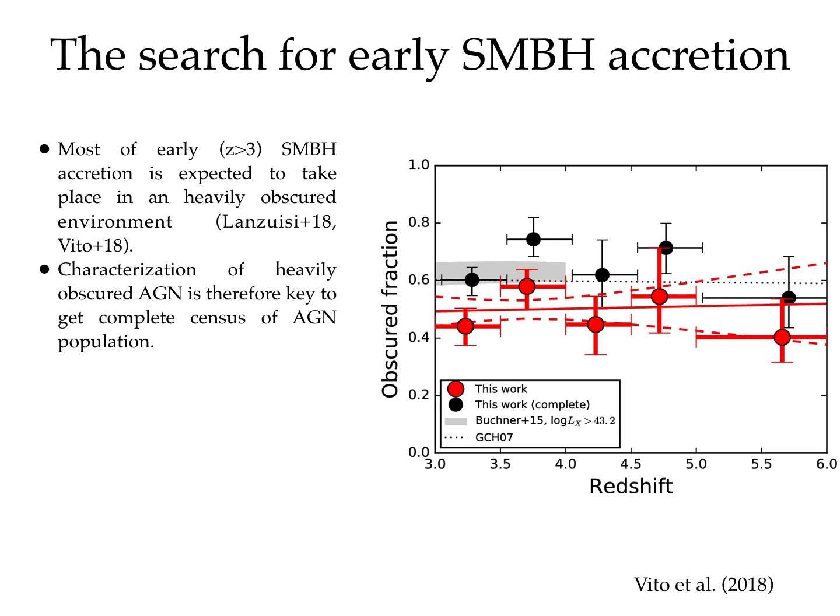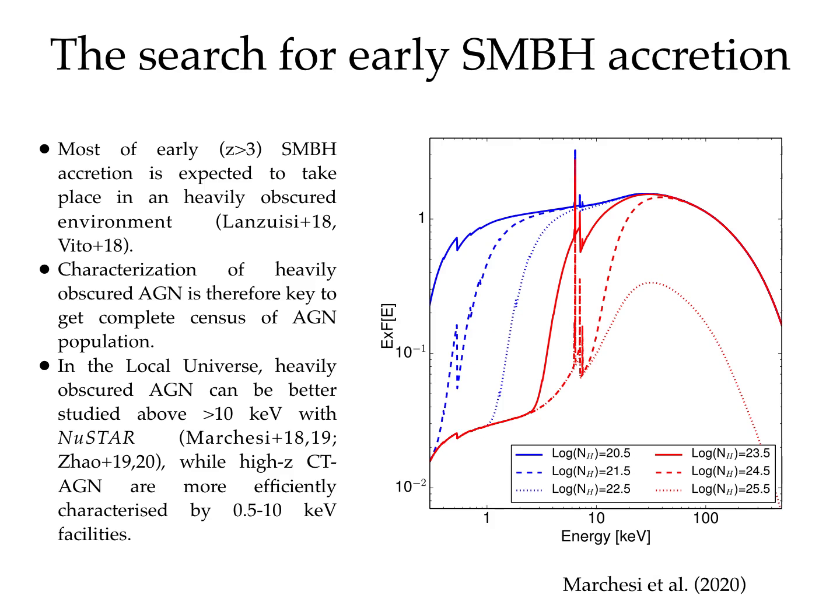So the scientific goal, which is the starting point of this project, is the search for early supermassive black hole accretion. We know that most of the early supermassive black hole accretion at redshift greater than 3 is expected to take place in a heavily obscured environment, where a lot of gas surrounds the accreting supermassive black holes. Therefore, the characterization of heavily obscured AGN is key to get a complete census of the AGN population and to understand where most of the accretion takes place.